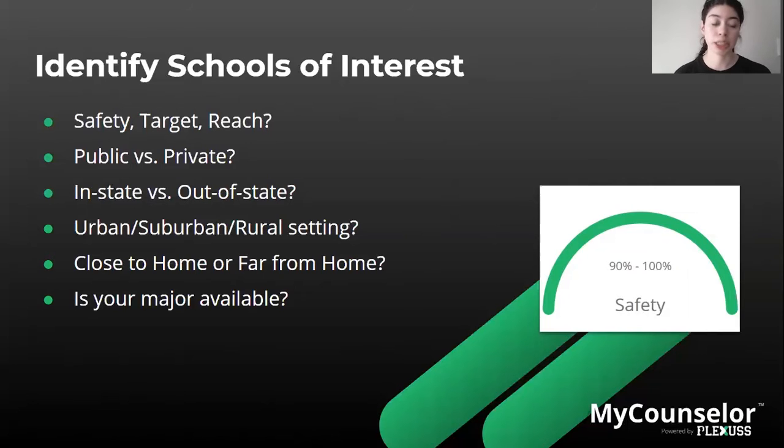Is it a public versus private school? Obviously, there are some differences between public versus private schools. Is it an in-state school versus out-of-state? Some students prefer to go out-of-state, and some students prefer to stay close to home. Is it an urban, suburban, or rural setting? An urban setting is one where it's between the city. A suburban setting is one where it's not so city, not so in the middle of nowhere, and rural is basically a place where it's away from the city life.